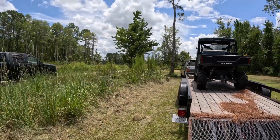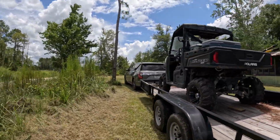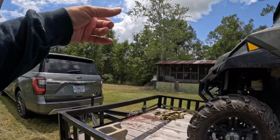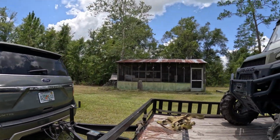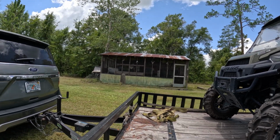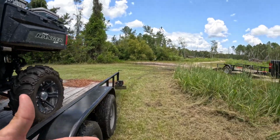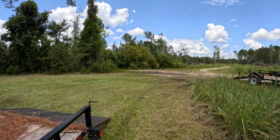All right, we just got to the hunt camp. We got everything in a side-by-side, and this is our little hunting area. We come in here, we sign in. It's always important to sign in. That way during hunting season, if you don't come out of the woods or somebody's looking for you, everybody knows where everybody's at.